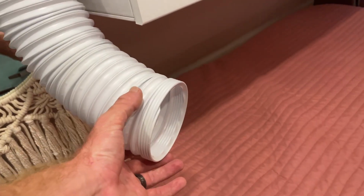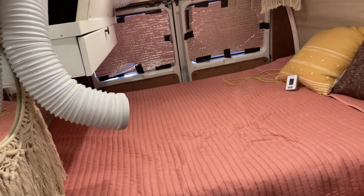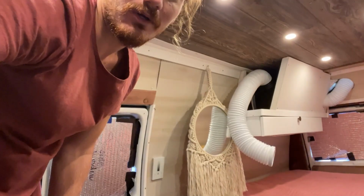So I've got this just angled towards the bed, which is usually about how we have it when we sleep. So it's perfectly comfortable in here right now. There's a nice breeze. I'm not sweating or anything, but it's not like cold.